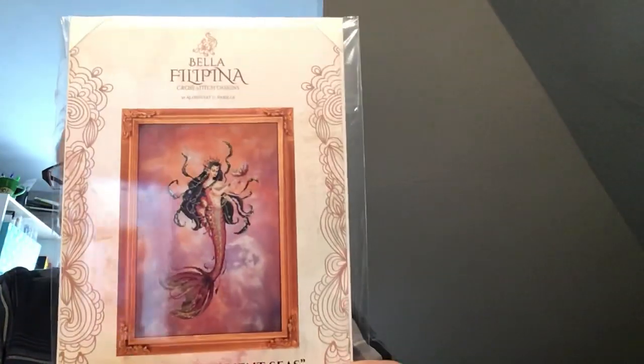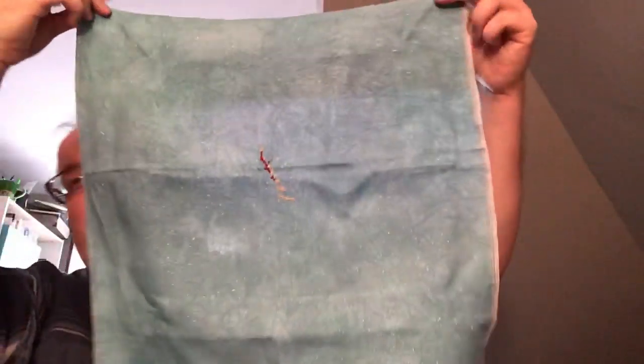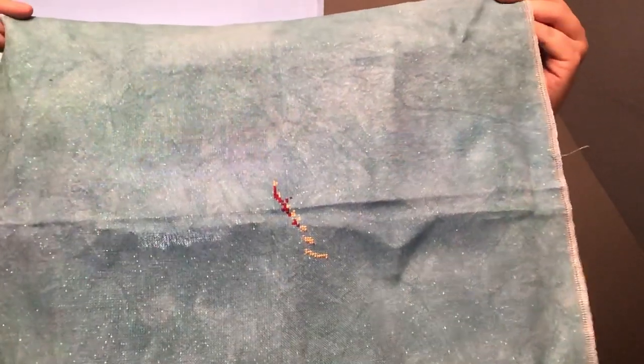And this is Pearl of the Orient Seas. This is the last one. She was also a December start. And she is stitched on Galen 32 count opal Belfast from Under the Sea Fabrics.